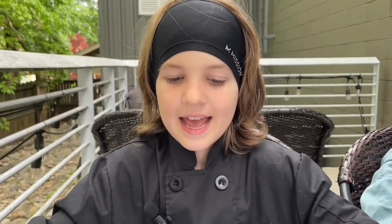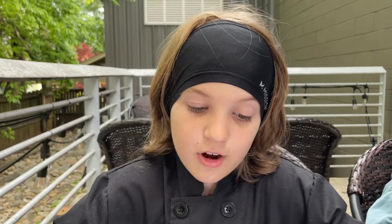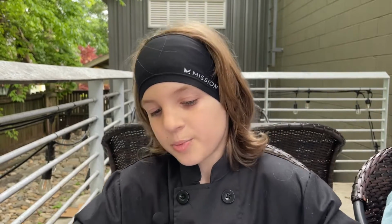Our waitress gave us a spot. We're sitting outside. And they have a bunch of different types of fries. They have cheesy fries, loaded fries, single fries, or mozzarella sticks. But today we're going to get the loaded fries. They have cheese, bacon, jalapenos, and ranch. And that sounds really good.